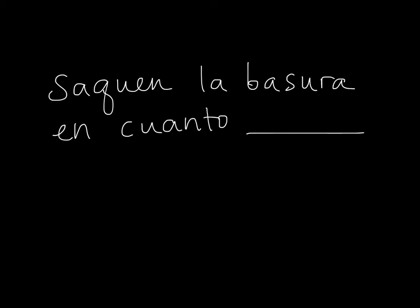My next situation where I'm always going to be using subjunctive is if I have a command form as my first verb. So if I said something like: saquen la basura en cuanto llegar a la casa.